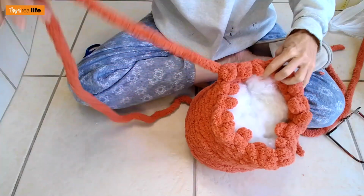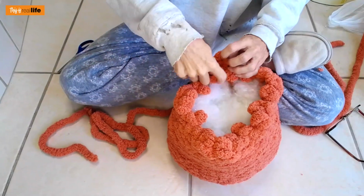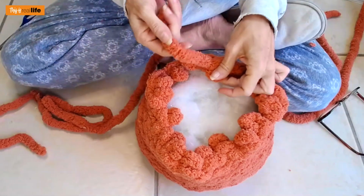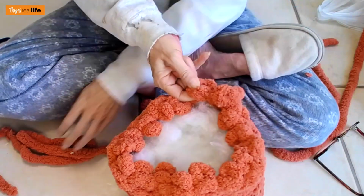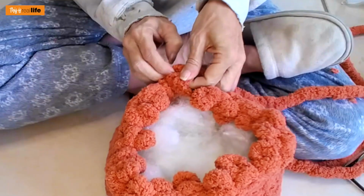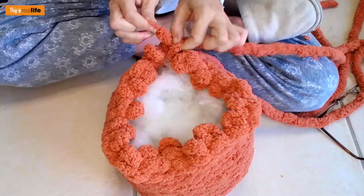So now we're gonna take our working yarn that's left on our pillow and we're just gonna thread it through our loop. So this is the last loop where my working yarn is. So I'm just gonna take two loops at a time, put my finger through them and take my end of my working yarn and shimmy it through those two loops. You could do one at a time, two at a time. Maybe I'll just do one at a time.